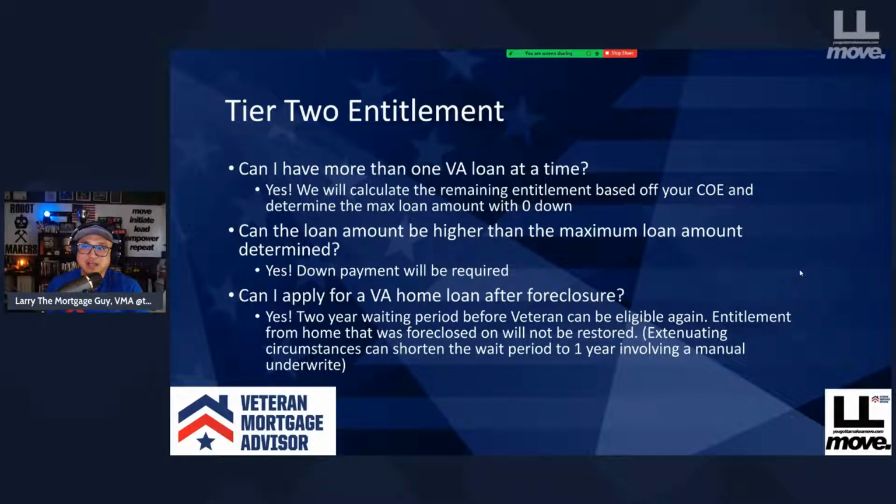You can actually get a second VA loan, because you can calculate the remaining entitlement based off of your COE and determine the max loan amount with zero down. And in fact, the crazy thing, and this is something I don't talk about enough, I was actually able to get a veteran a second home within months of buying their first home using a VA loan. They bought a house using the VA loan. It wasn't their dream house. They just bought it because of the crazy market and they didn't want to lose on the house. They found their dream house a couple of months later and they were turned down by the lender, saying the lender would not be able to help them with two VA loans.